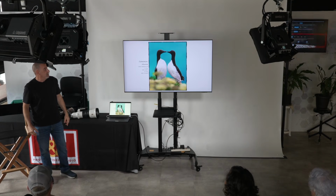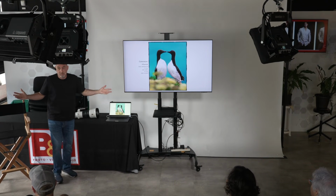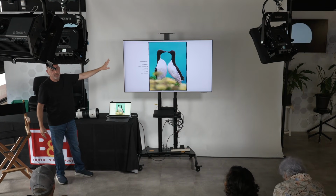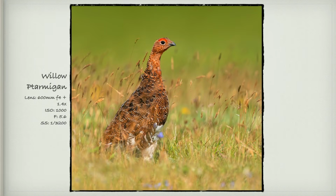Waited in position. They had all these flowers in front of them, and in this case, it was a waiting game. Sometimes you lose that game. Sometimes you wait and they don't do what you want. But in this case, we already had millions of photos of all the other things, and what we wanted was two common murres doing this. So it was just a matter of waiting.